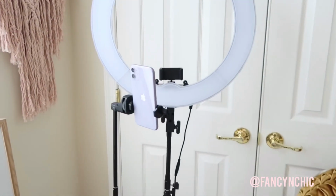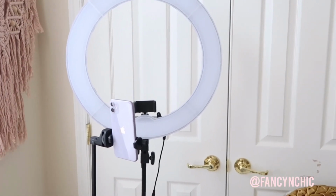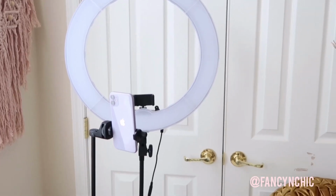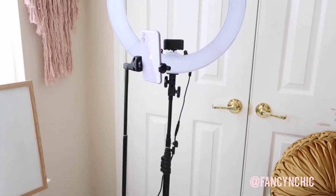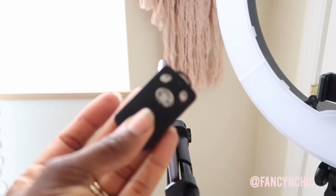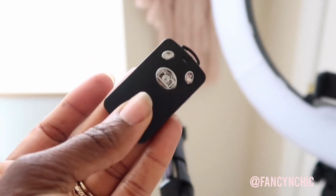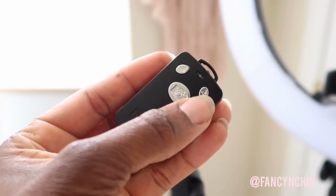So that's my ring light that I purchased off of Amazon. I think at the time it was like $70 or $80. I think they're on sale now, I'm not sure. And then I have my second stand, the tripod, and that's holding my phone right now. That's what I use to take my own photos at home. And it comes with a remote, so that makes it even cooler. So I use this for the pictures, I use this to record. You just have to press and hold.